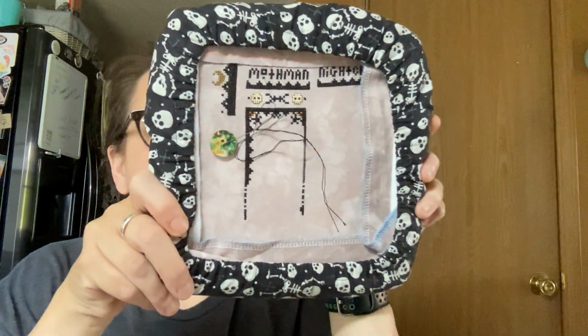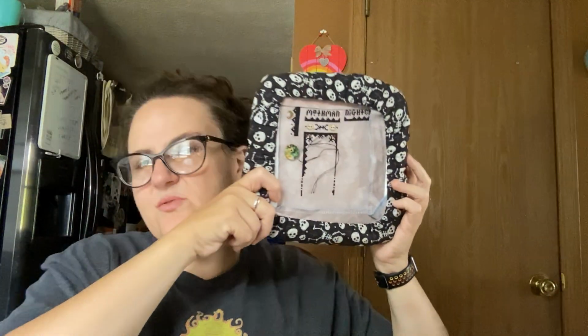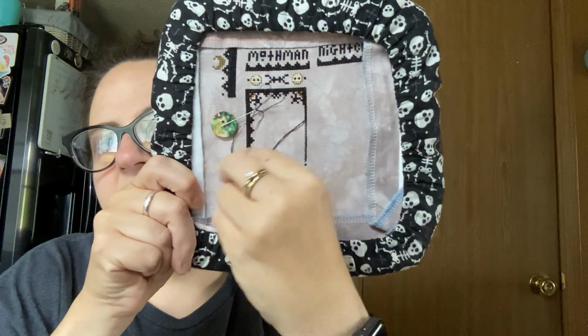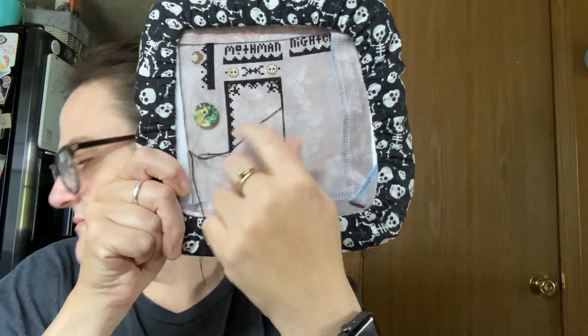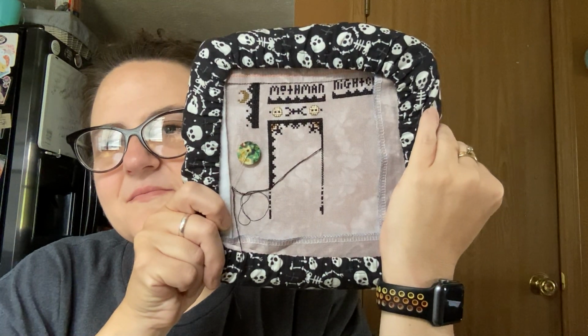And this is on 32 count Lugana, Hey Kitty, in pink chocolate, which you will never see the real color of. But yeah, so I got a nice start on it.